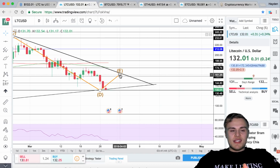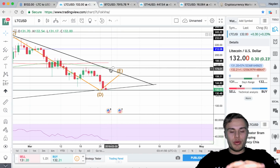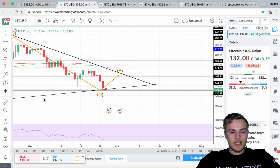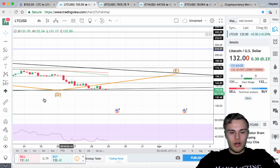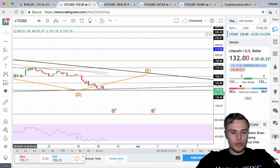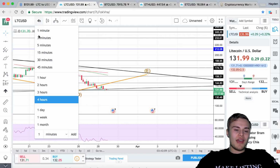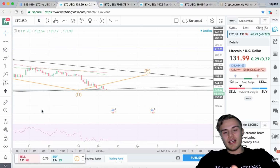What I'm looking to see for Litecoin is that we do move up and we do come back to retest that middle moving average, and it's pretty much almost guaranteed, I want to say, that we're going to move up, because on the daily we are so oversold right now, pretty much testing it, and on the 4-hour we are basically just cruising on this oversold line right here. We have every excuse to move higher.